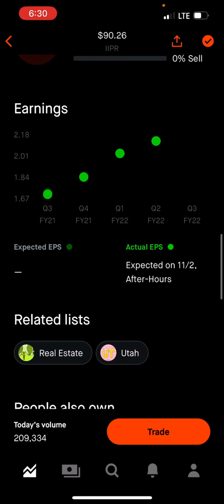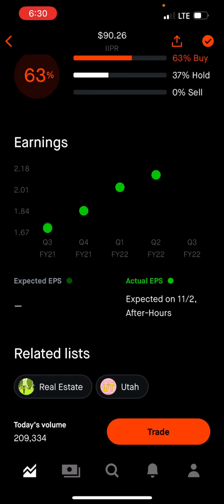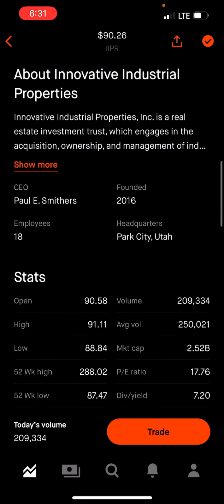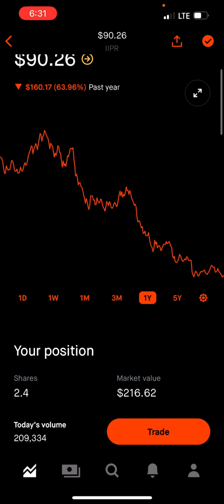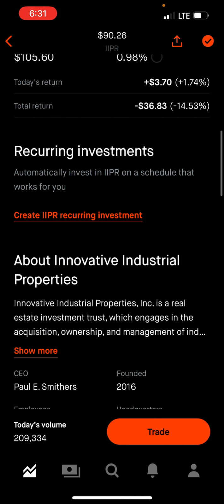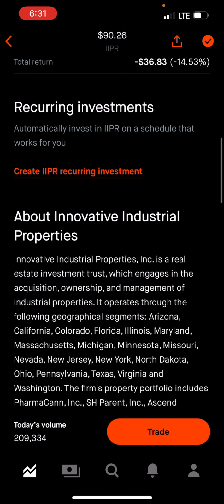And it's a beast. Look at the growth on this one. Straight line growth in the earnings. And obviously it's in the cannabis space. It's basically like a REIT, supplies right here. Let's actually see right here what it says.